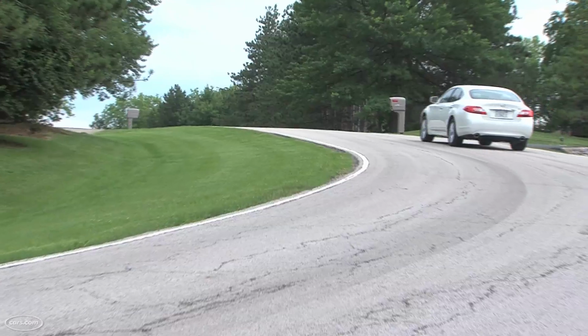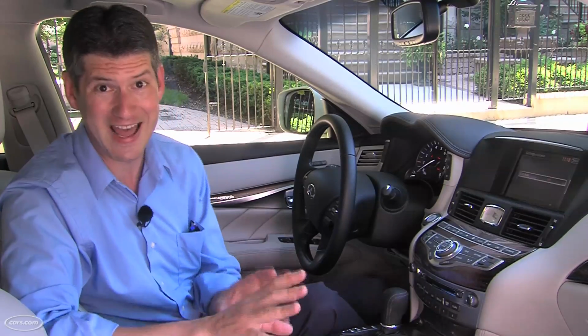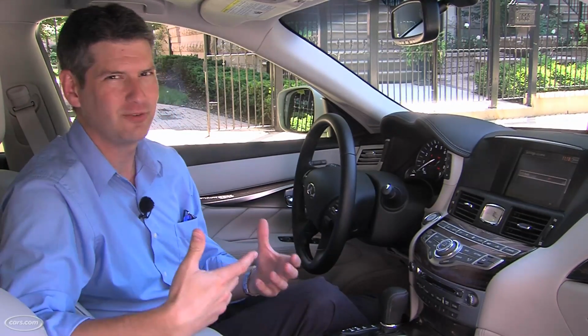I gotta be honest, this stuff gets to be so intrusive. The car's a bit of a nag. I would end up turning it off, but then why are you paying for the option if you have to go ahead and turn it off?